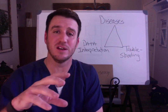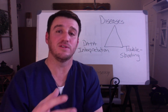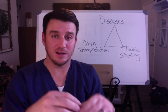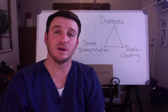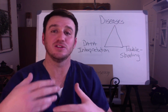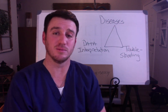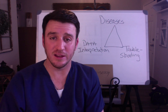Now, a lot of the equipment that we use today is the result of the RTs that 40 years ago troubleshot. They went through and they identified problems with the equipment, and they developed new ways to do it and to achieve the goals. And that all falls underneath troubleshooting. Those are my top 3 areas.